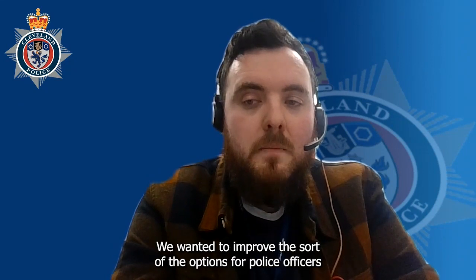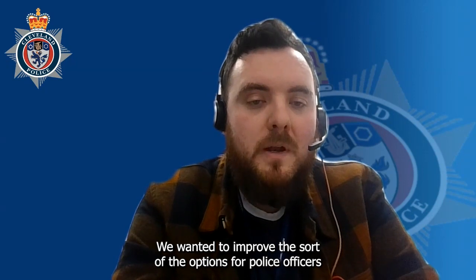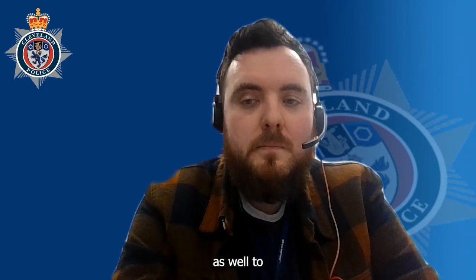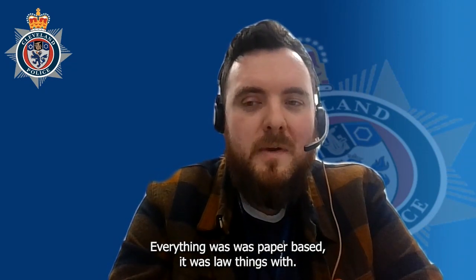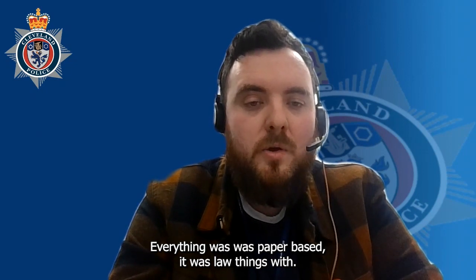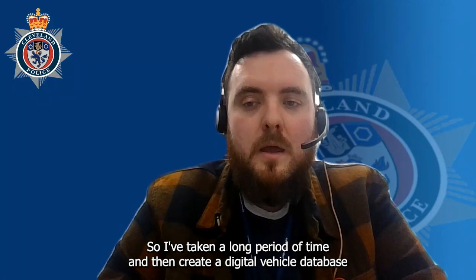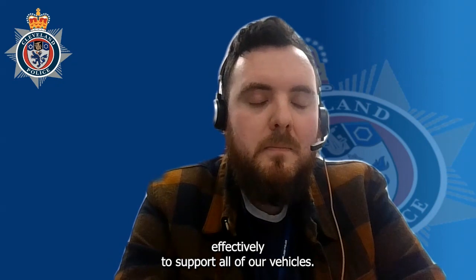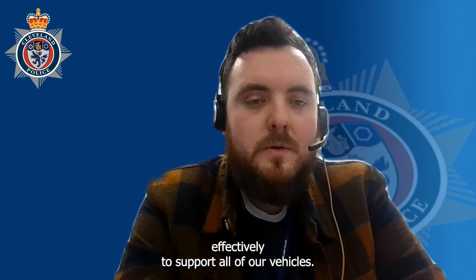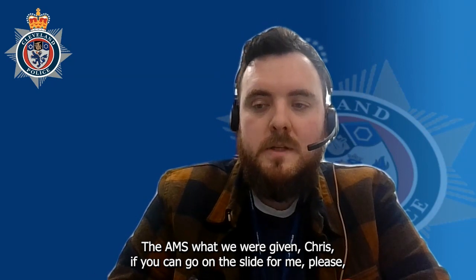MOTs. We wanted to improve the options for police officers as well to report faults and report issues, because it was a paper-based form. Everything was paper-based. It was slow. Things were taking a long period of time. And then create a digital vehicle database effectively to support all of our vehicles. The aims we were given, if Chris, if you can go on to the aim slide for me, please.